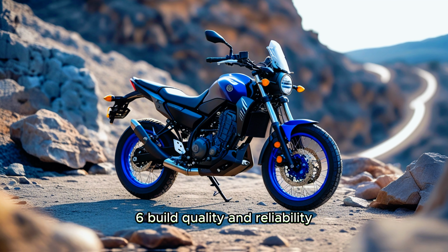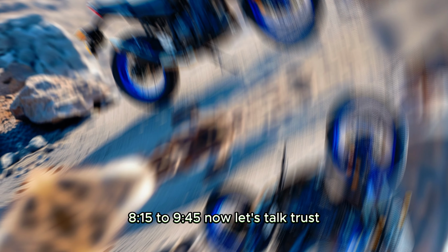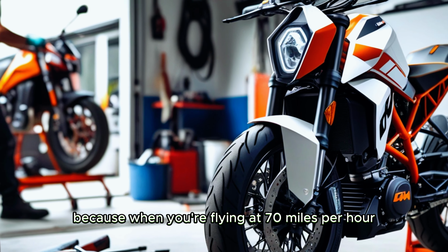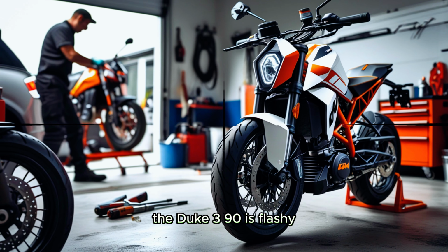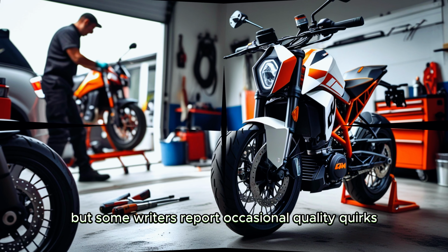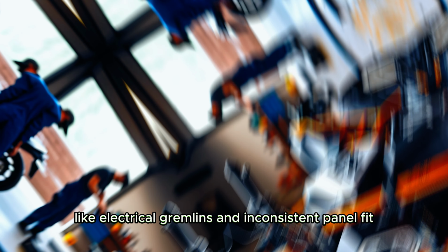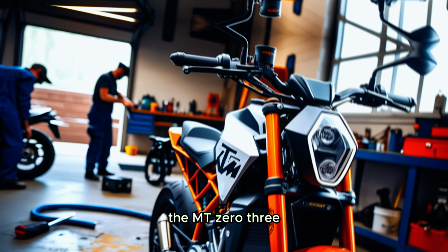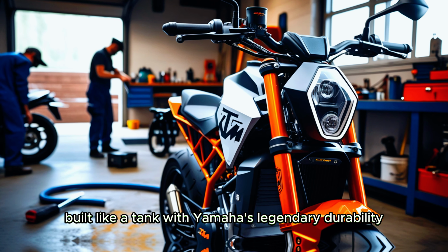6. Build quality and reliability. Now let's talk trust, because when you're flying at 70 miles per hour, your life literally depends on every bolt. The Duke 390 is flashy, but some riders report occasional quality quirks like electrical gremlins and inconsistent panel fit. The MT-03? Built like a tank with Yamaha's legendary durability.